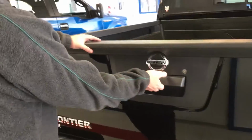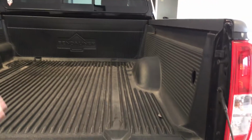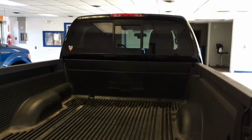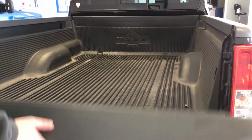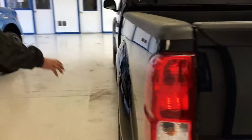No trailer hitch, but we can install that at a CarQuest store we have here. They sell aftermarket accessories and hitches all the time. So if you want to pull a little something with this truck, it can. We can hook you up with a hitch. As you can see, you have a drop-in bed liner here to protect the bed. Always helps. Continue our way around to the driver's side now.